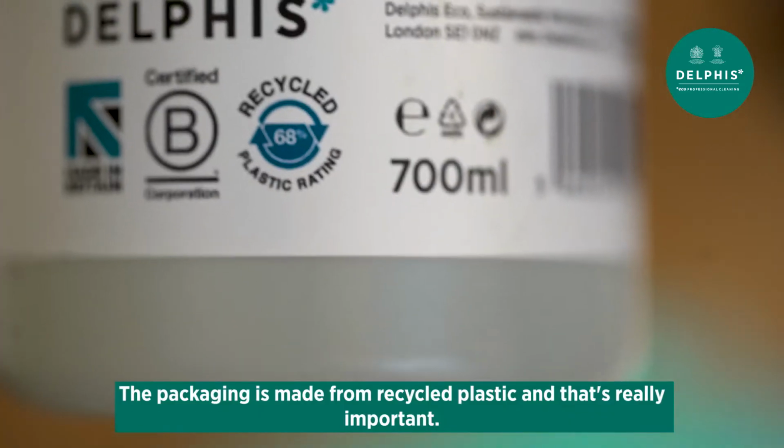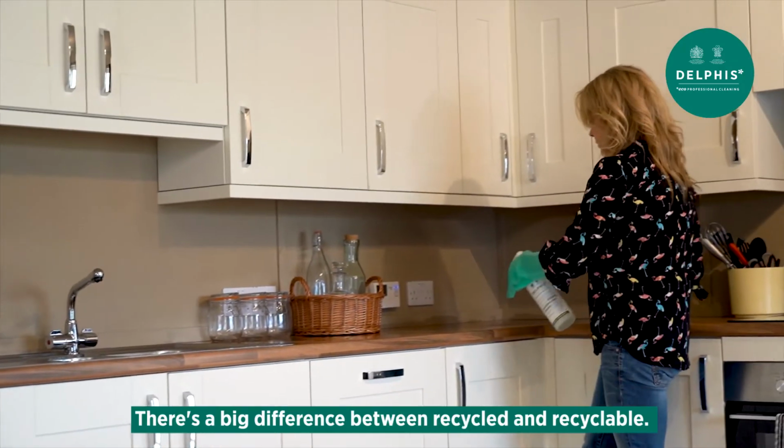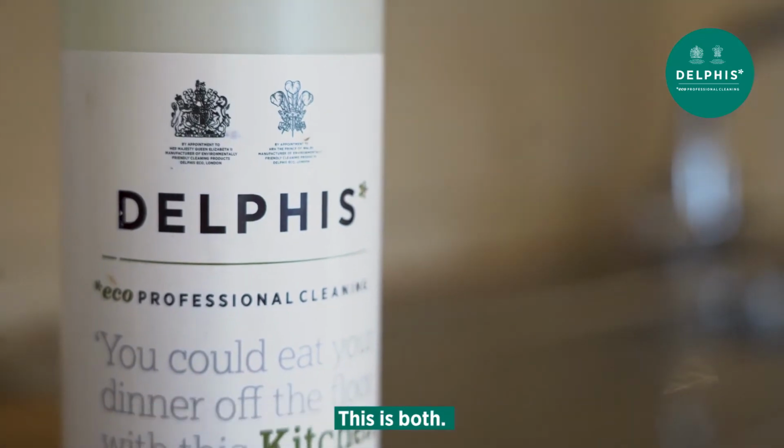And the packaging is made from recycled plastic, and that's really important. There's a big difference between recycled and recyclable. This is both.